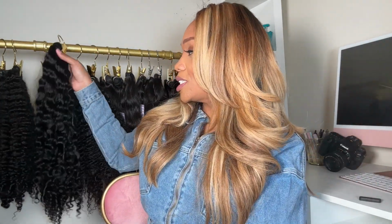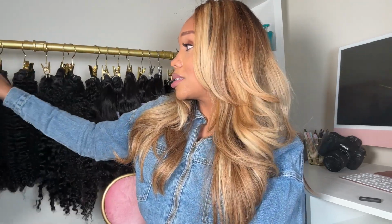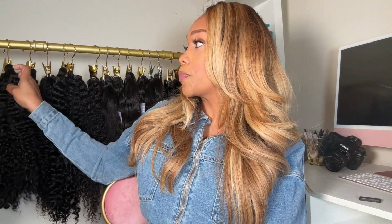So again, hair is gorgeous, like absolutely gorgeous. The hair is, honey, top notch. I love this hair. The hair is so pretty, full from root to tip, ringlets, the whole nine. And they're my personal vendor. It's the hair I have in right now. It's the hair I sell. And quiet as it's kept, I won't be selling hair for long.